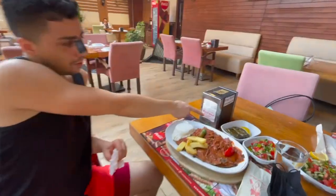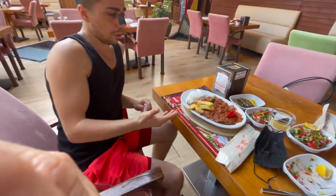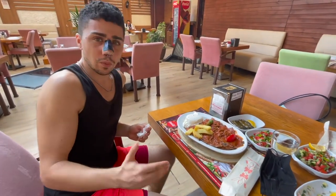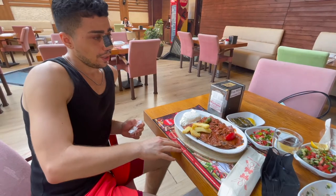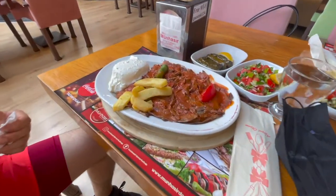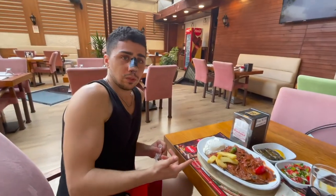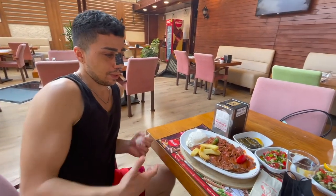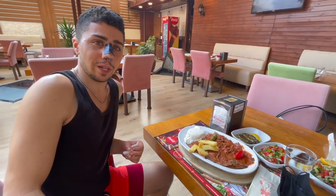Cheers, guys. Moon Hasir, and I just ordered some delicious Turkish food. What is this? Iskender. This is called the Iskender. It looks delicious. It has some meat, protein inside, sauce, yogurt, french fries as well. I'm super excited to just dig in. Yeah, I need this. It's my last day here, so I gotta treat myself, you know?